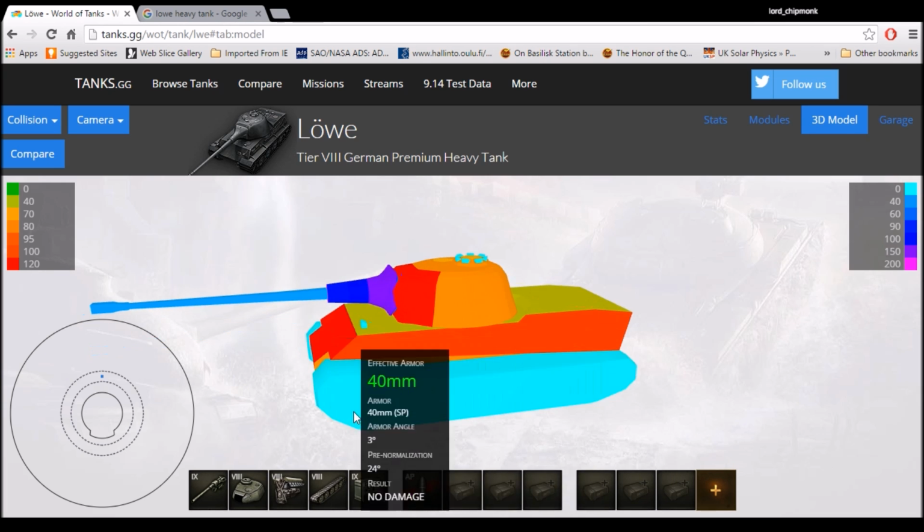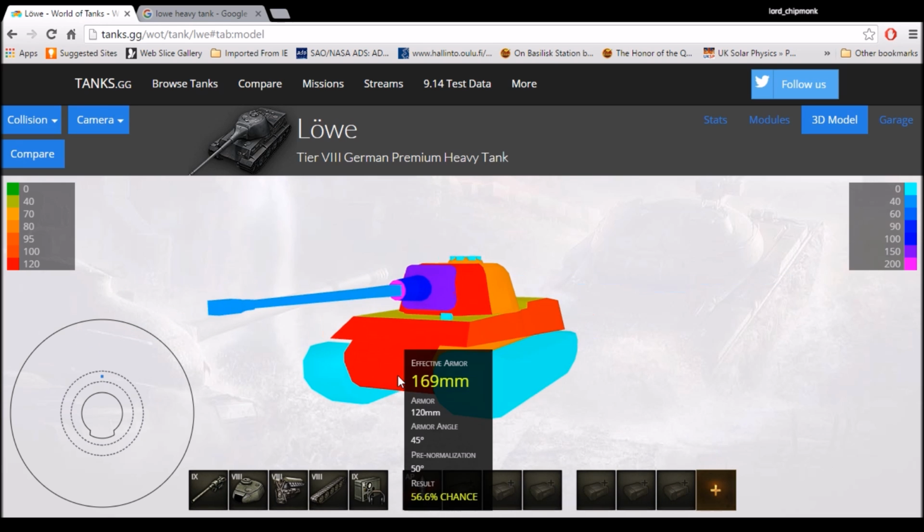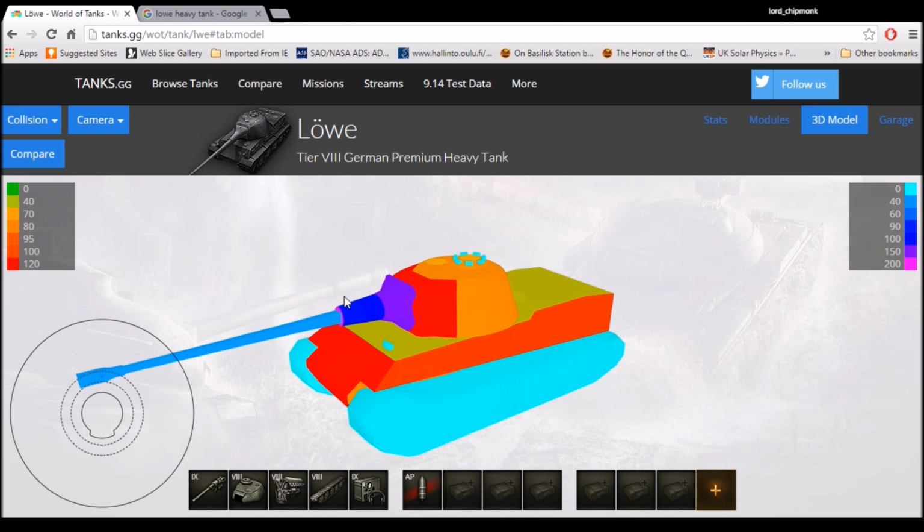So the hull armour of the Lowe, you shouldn't expect too much from. It's good enough to bounce lower tiers if you angle it. If you don't angle it, don't be surprised if you get penetrated. The turret front is where the armour's really at.